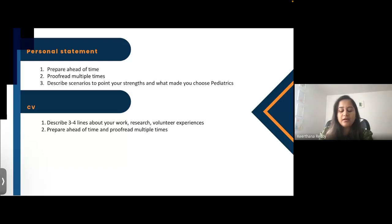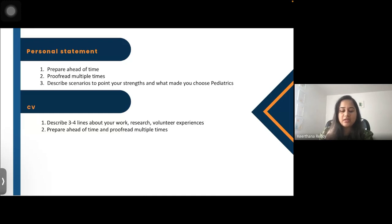And for your CV, don't make it too long. Just write at least 3 to 4 lines of what you have done in your work experience, research experience, or volunteering experience. And it can include, say, I have done case presentations and have seen so and so cases. You don't have to list all these weird random cases. It could be asthma, bronchiolitis, because people want to know that you can manage these commonly seen presentations. And have done so and so presentation on nephrotic syndrome or something like that. So write at least 3 or 4 lines about your experience. It need not be super long.